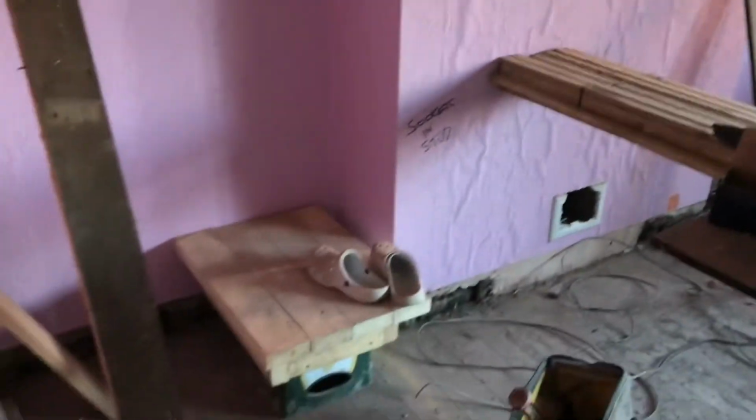And this will be another flat. There was a wall here, so we've removed the wall to open it all up. So there's one great big flat now, nice big double windows. It's going to be a really nice flat in there. And then this will be another flat.